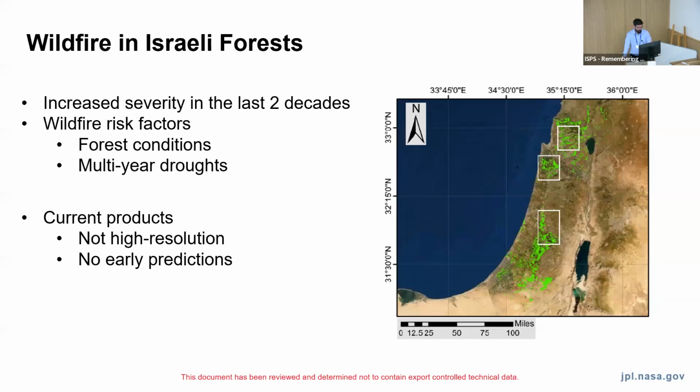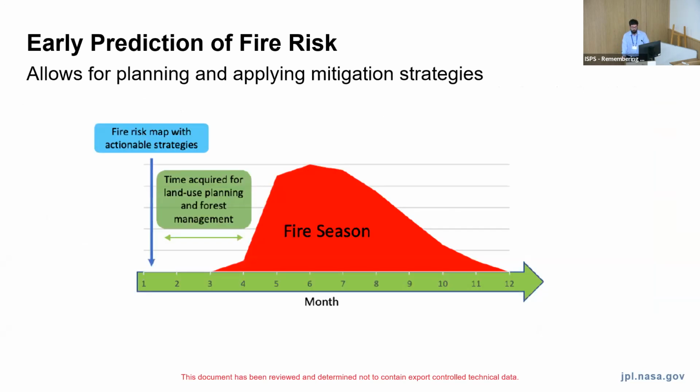So in Israel, we have severe wildfires that are increasing in frequency. Here we identified 3 regions in Israel that we're going to focus on. And we're also going to focus on the problems with current higher risk products. The main problem is that these products are low resolution and are given in a smaller time gap before the fire season occurs. So those are 2 main problems that we want to focus on.